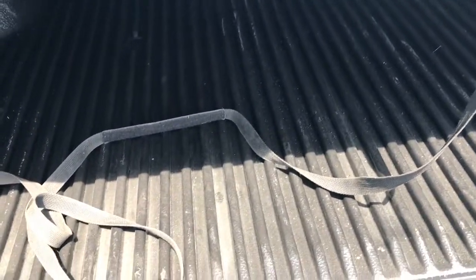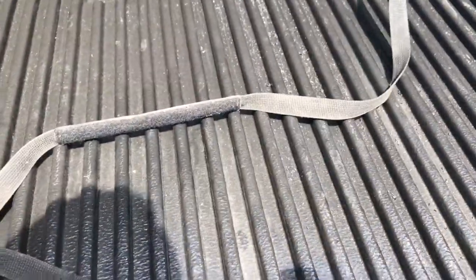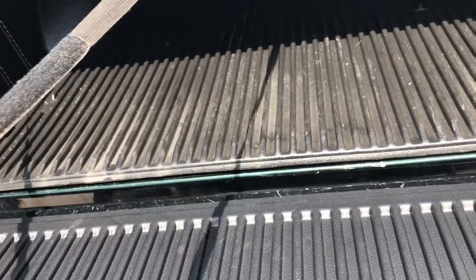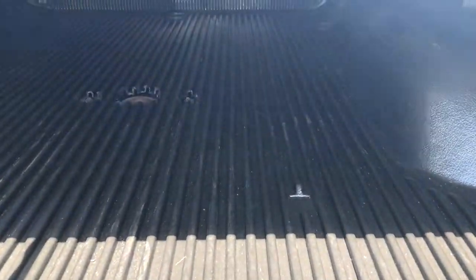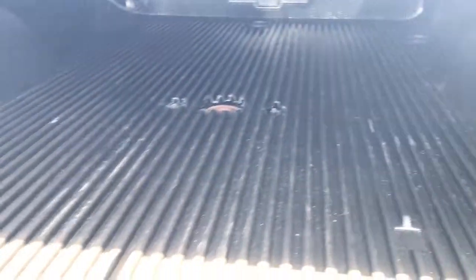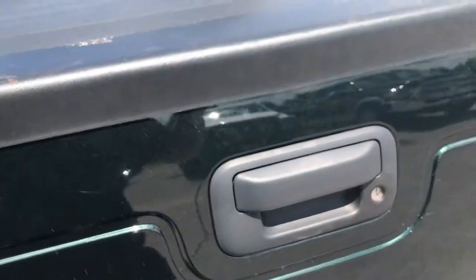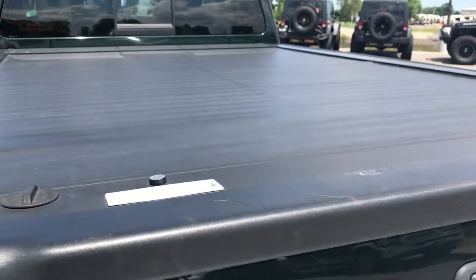So basically it goes like that. Then you use this strap to pull it back. You can see it has a drop-in bed liner, gooseneck hitch. And then once you pull that back, it locks.